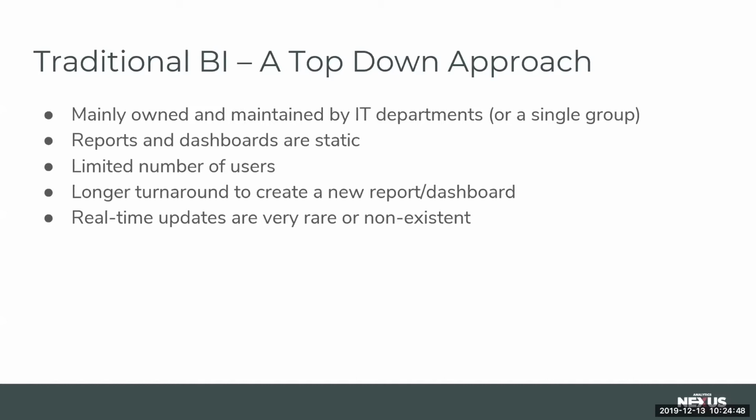And real-time updates are very rare or non-existent. These things are usually batch updated. They have their regular cadence, whether it be a daily, a weekly, or monthly refresh. And that's, in a nutshell, what we know as traditional BI.